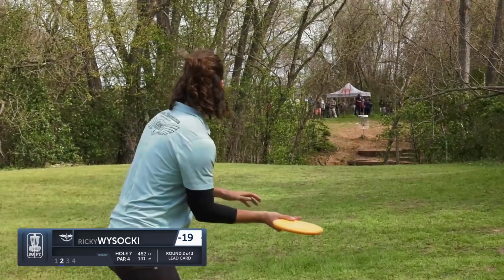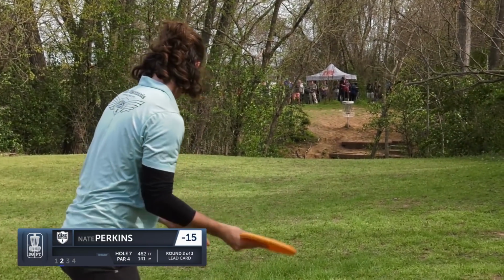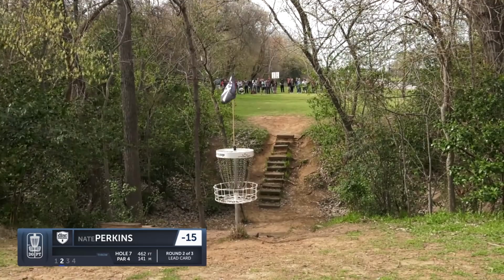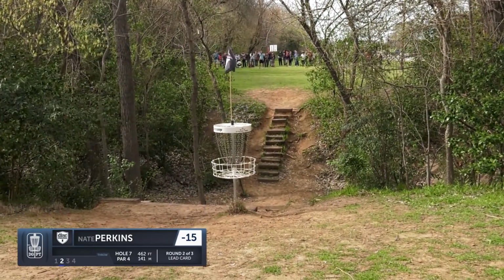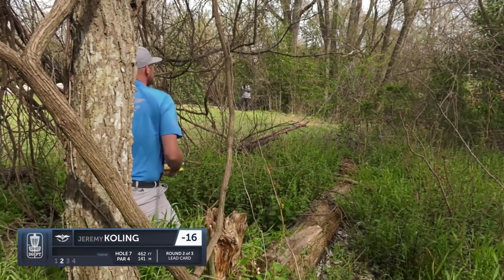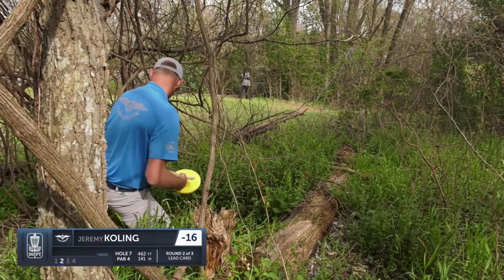Yeah, and it says 462 feet. This doesn't play that far. 420 maybe. Nice. Just throw it into the stairs, right? Yeah. Did that sit? Yeah, it did. That's good.